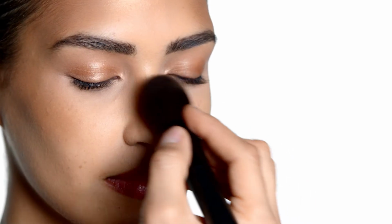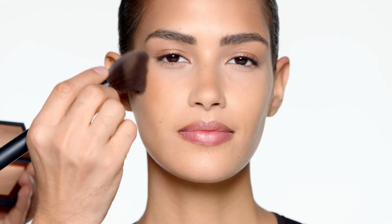I also like to do the bridge of the nose. Just buff it in just to make sure you don't see any lines. You want it to look very natural.